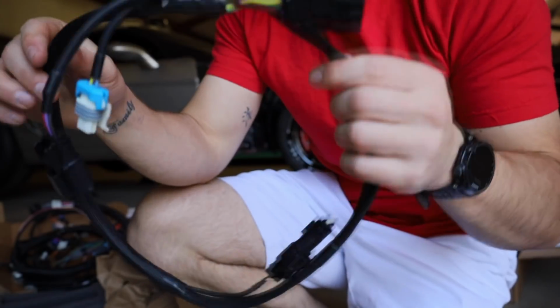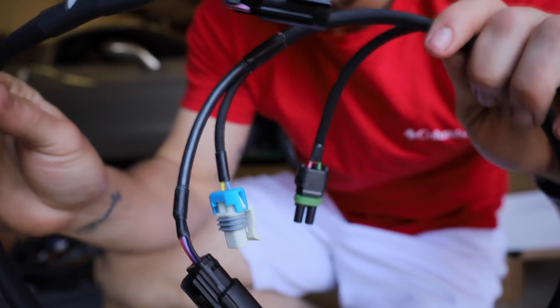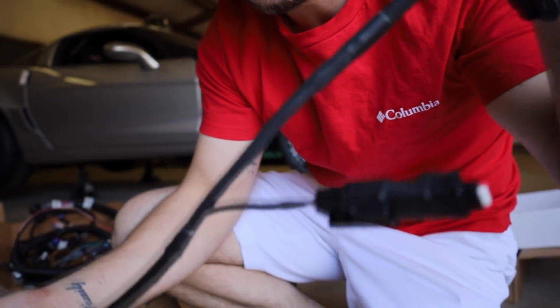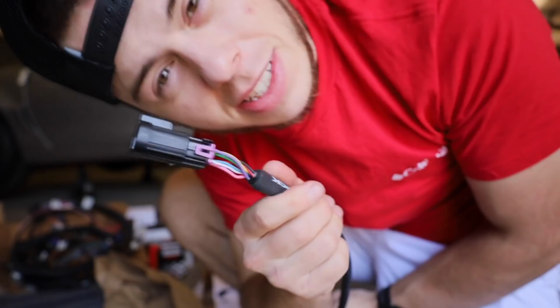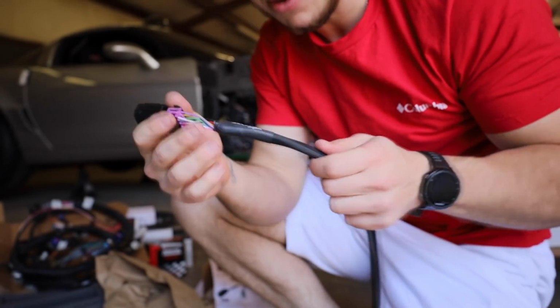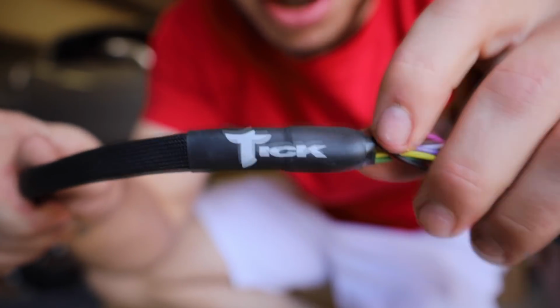As you can see, the harness is actually really nice. It's very well loomed, nice connectors, and it's got 3 connectors on each side. Look at the heat shrink and the loom and everything. This is like wiring porn. This is really nice stuff. Look, they're fancy as hell. They even got Tick on their heat shrink.